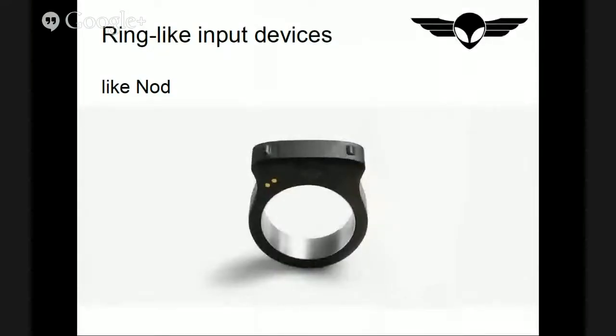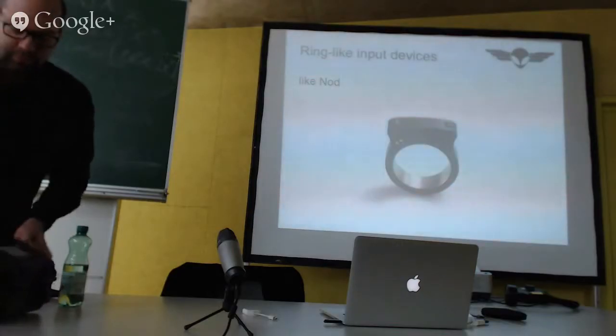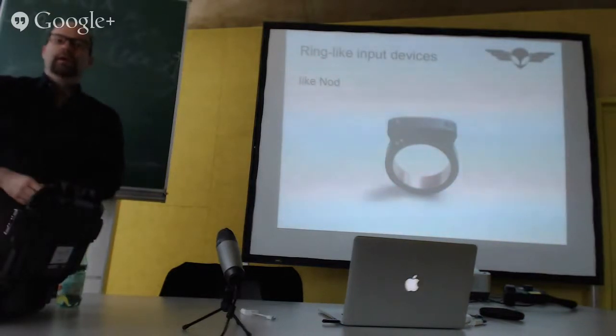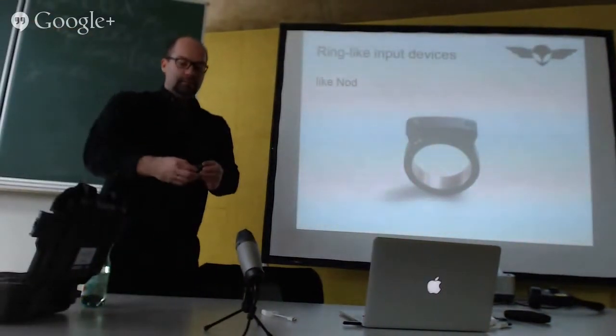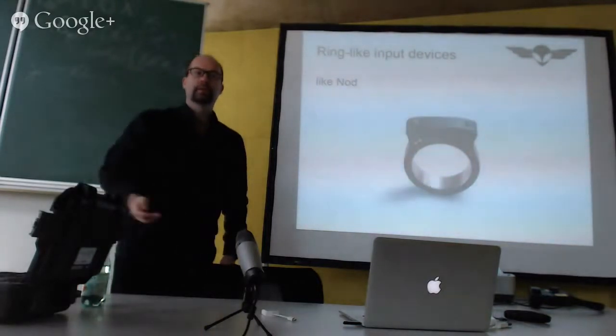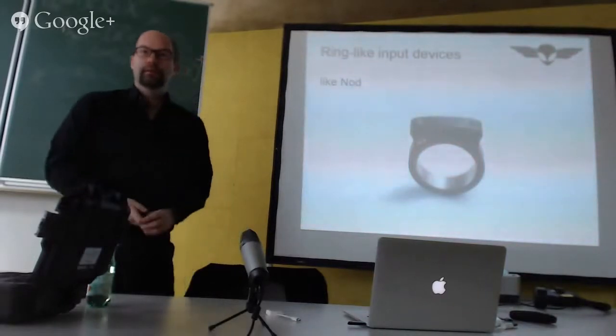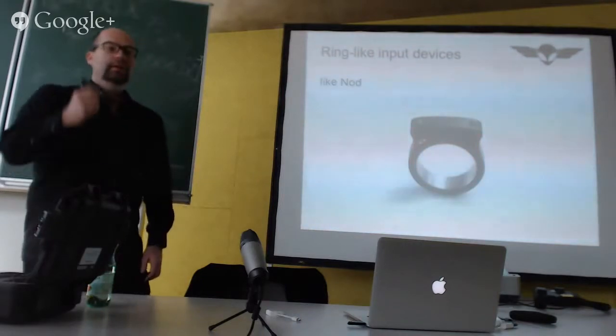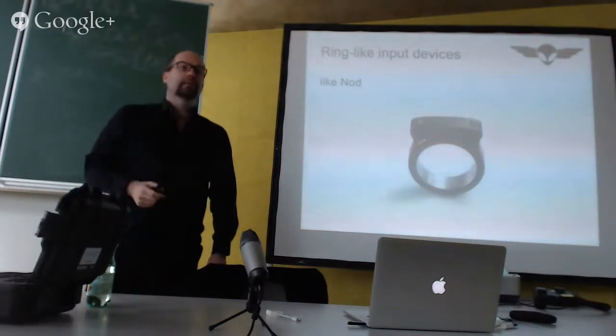There are several devices which are even smaller, like rings, which serve the same purpose. So it's not even a watch, it's a ring. Interestingly, this Osterhout glass comes with a ring like that built in. So this is how it looks. You can put this on your finger, and it has a small mouse pad and buttons. So if you look around, you can just confirm your selection. You can interact with the item like that instead of interacting with the actual glass frame or trying to do something else.